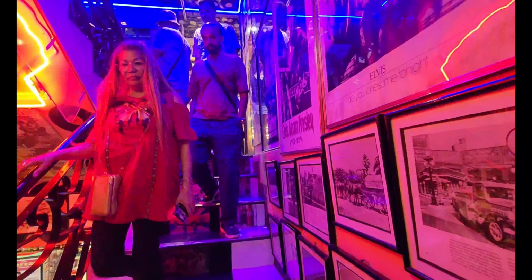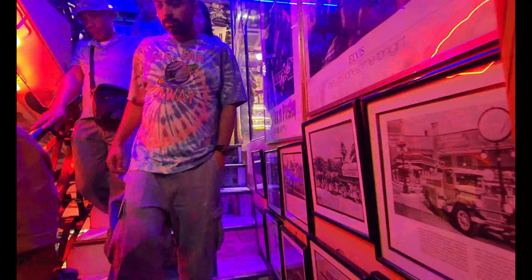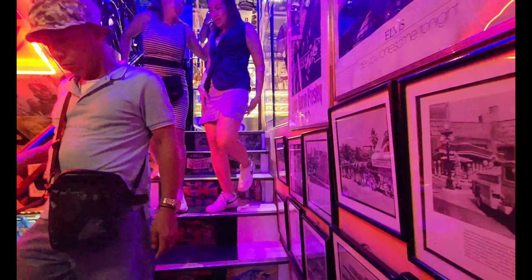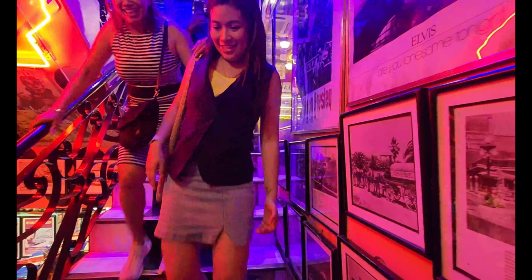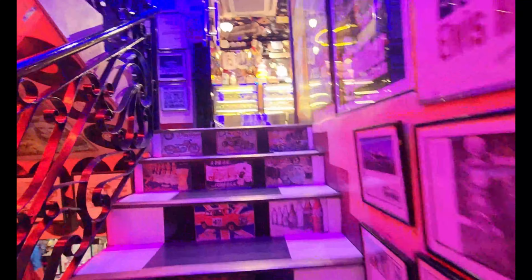Man, I'm talking about, I grew up down south in Mississippi. That's all, man. Some of this stuff right here, this is what I grew up with. As y'all can see, they always packed. You got people coming in and out. You get up these stairs here.